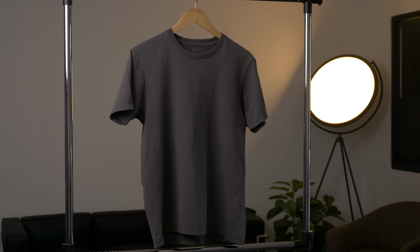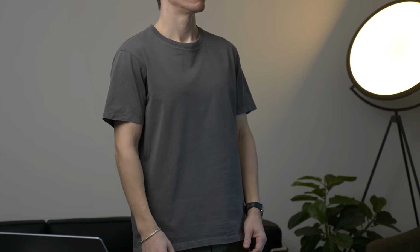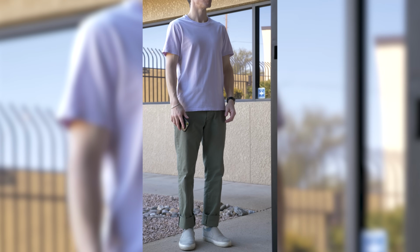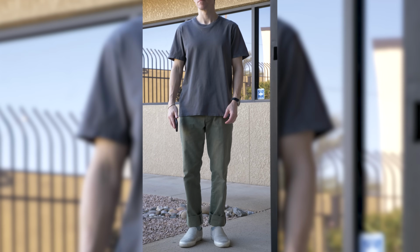Granted, I usually air dry them. This dark gray one is a size small, and it's a bit closer to how I like my t-shirts to fit these days, but honestly, I still wear both sizes regularly. I sort of try to match the size to my pants. Like if I'm wearing slimmer fit pants, I'll wear the extra small. If I'm wearing straight fit pants, I'll reach for the small.